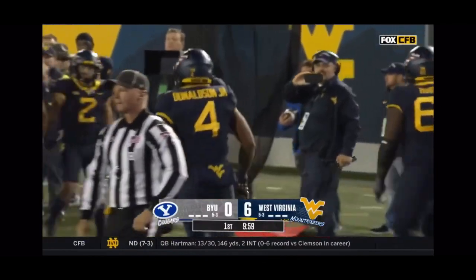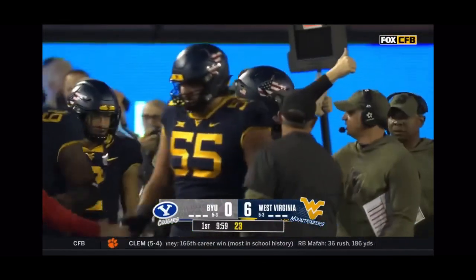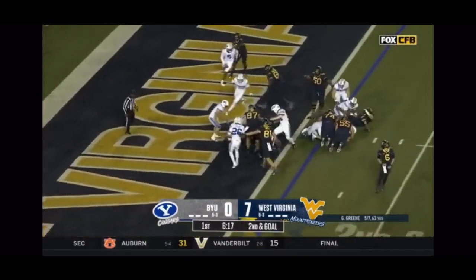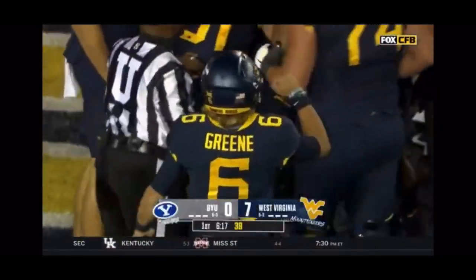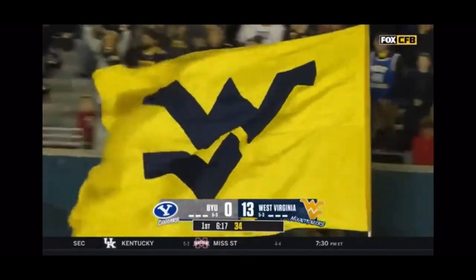Sometimes you get by with a little bit of help from your friends, and I think that's what you saw on that one. Stopped initially. Backfield here on second and goal. Hand it off. Donaldson punches it in. Two touchdowns for C.J. Donaldson and West Virginia.